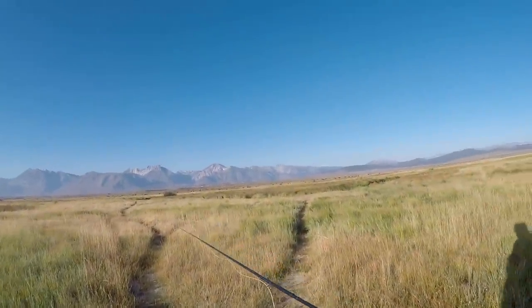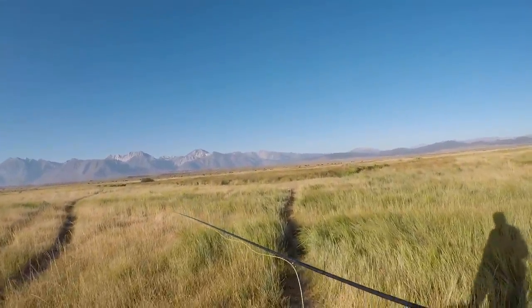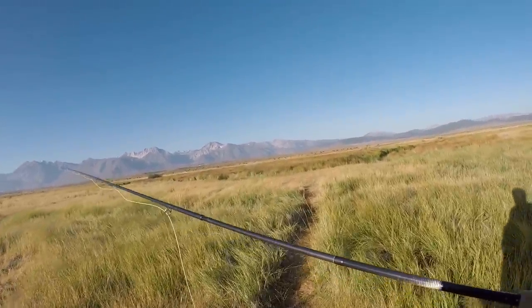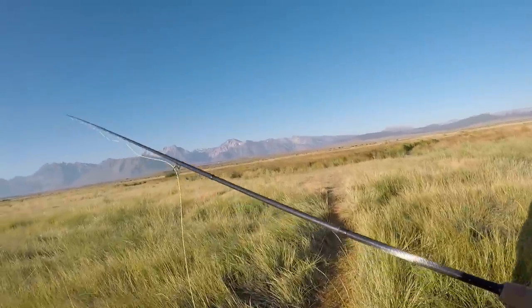Well, first thing in the morning, I was going to tie up some flies, but I think it's a better idea to go check out the river and see what depth it is, because I might do a hopper dropper, or I might just do the indicator. I'm not sure yet, but you see my big shadow on the floor right there? I would like to avoid that going in the water.